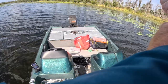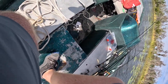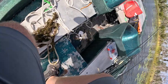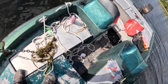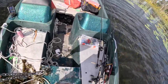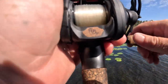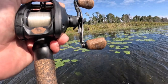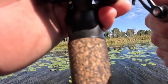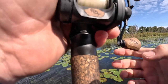As soon as you go fishing in cover, turn that on high. All right, let's see if we can go get him. Like I said, hopefully.